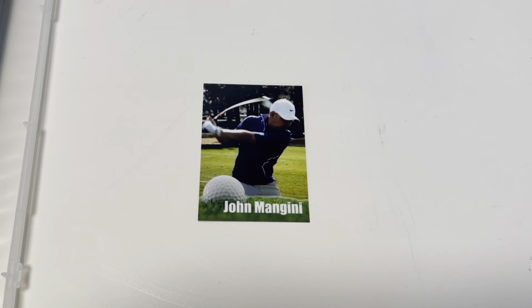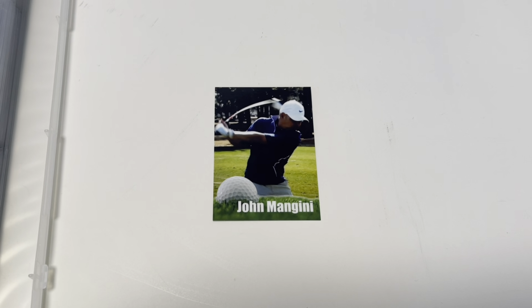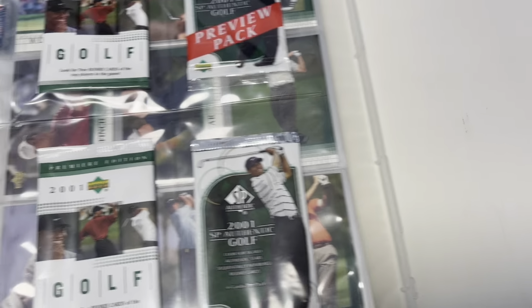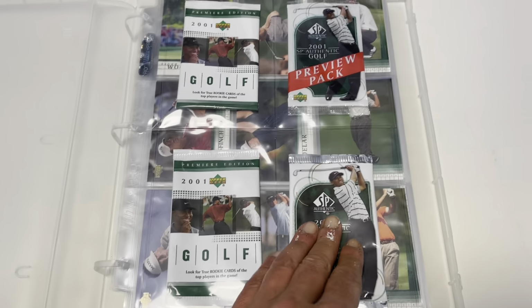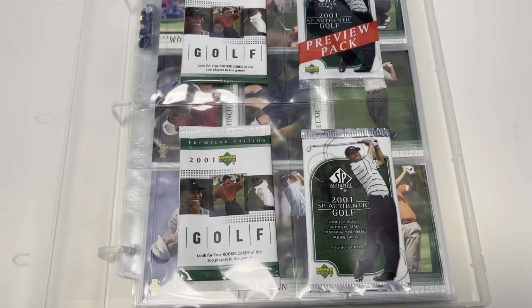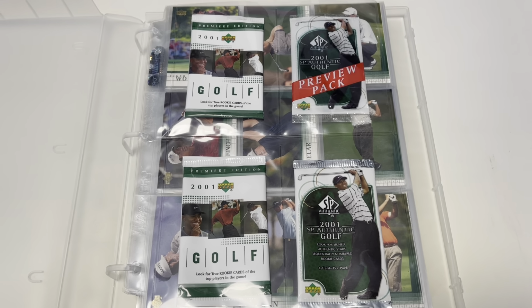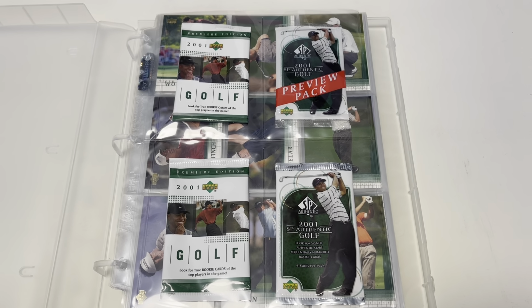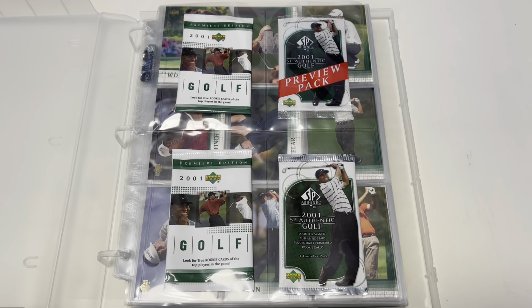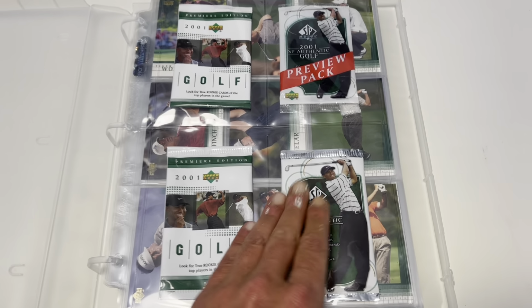But Upper Deck is making golf cards again this year. So I thought I would go through and show you the very first set of Upper Deck golf cards they made. I bought these things up like crazy because I was a big golfer and a big golf fan at the time. I started to buy vintage golf cards, but I really wanted to get these cards in 2001. And of course, Tiger Woods was the man at that time.